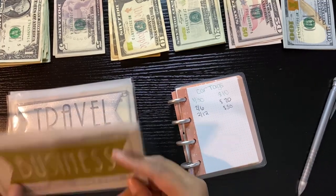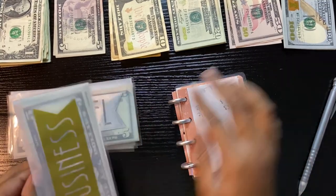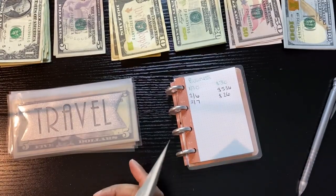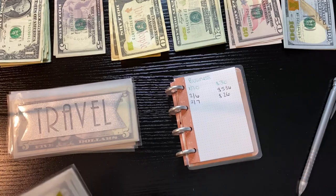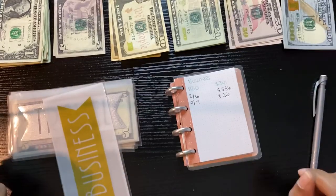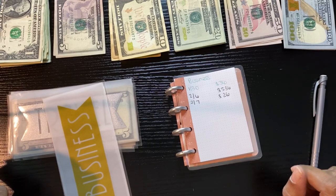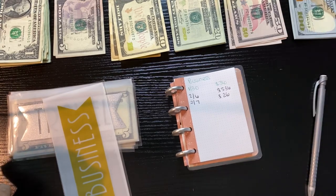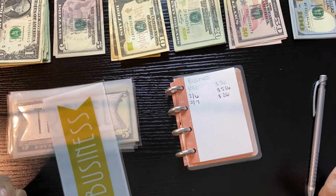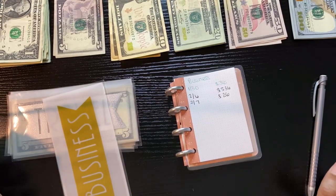Okay, business. Business had to get money taken out of it. I'm trying to figure out exactly how much money got taken out of this. It had $553 minus $26, so it got $510 taken out of it. Really? No, but 100 of those dollars was for a purpose. I purposely took that out, and then I didn't even spend it on that.